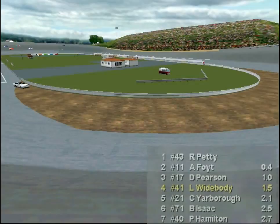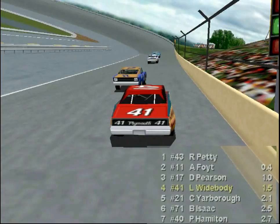We're gonna have fourth place. Not doing too bad. Stay in position.